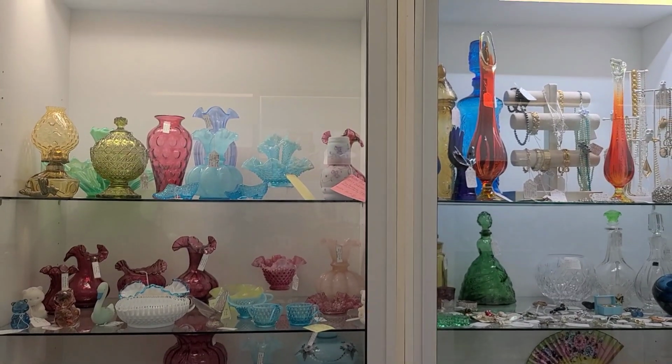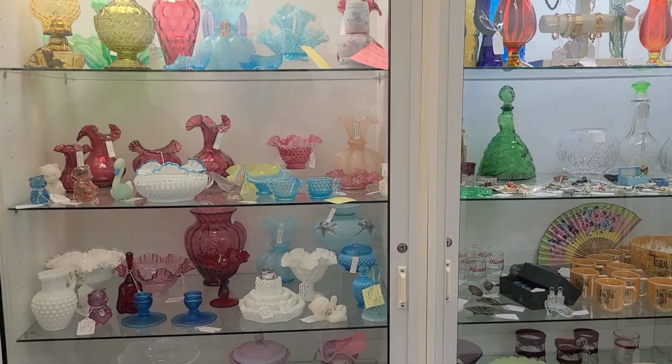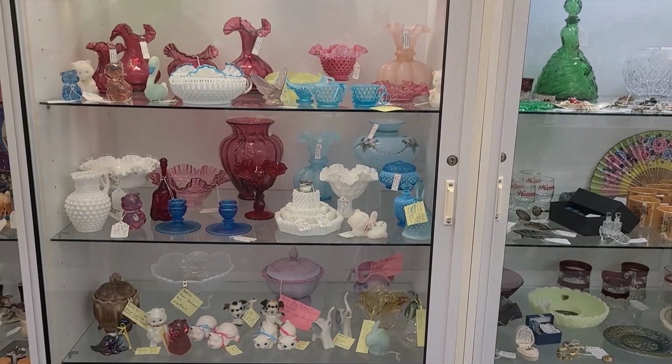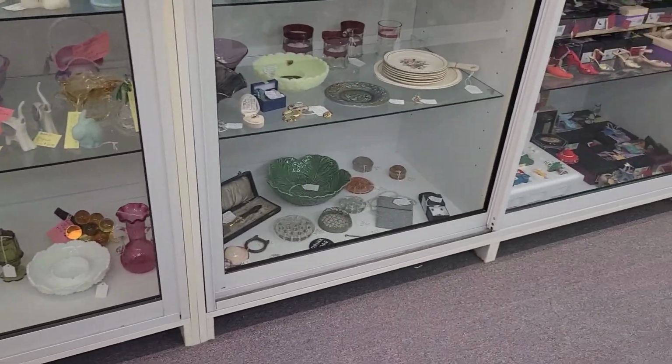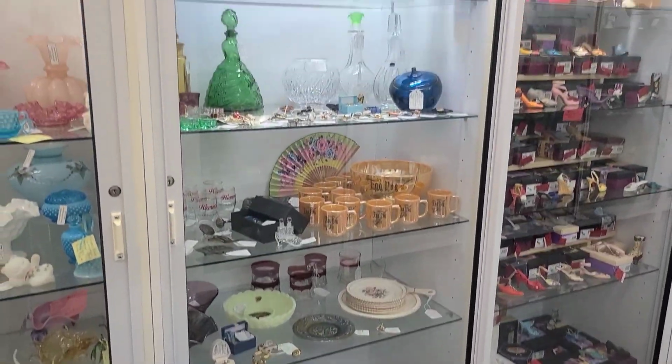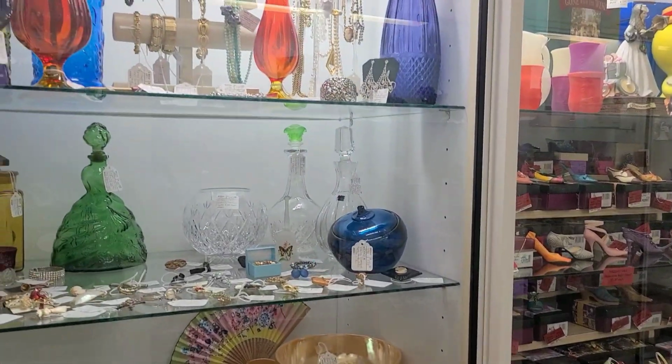Same seller. See this one and that one. There's spotlights down there. So yeah, these two booths are really good. I really like this apple. I've never seen one like that before.